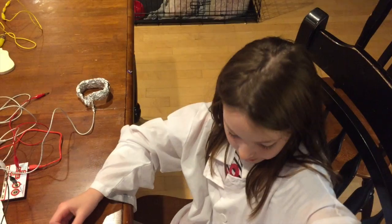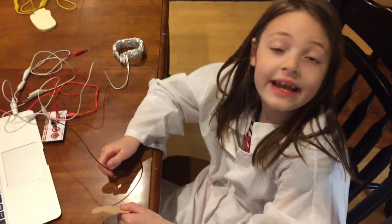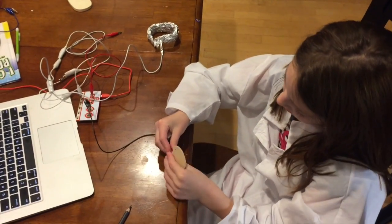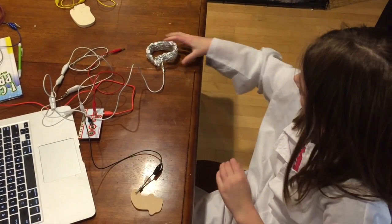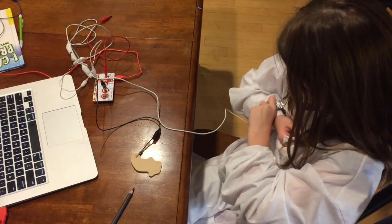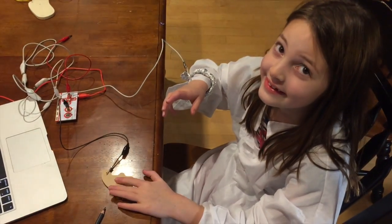Now let's see if wood's conductive. My hypothesis is that it's not going to be conductive. Let's find out. Wood's not conductive.